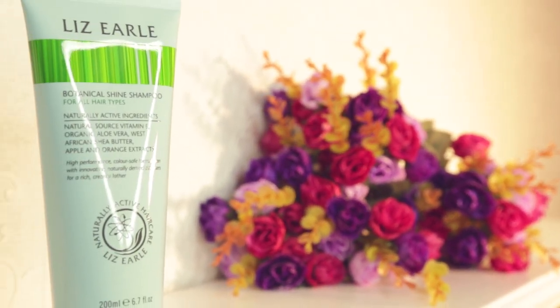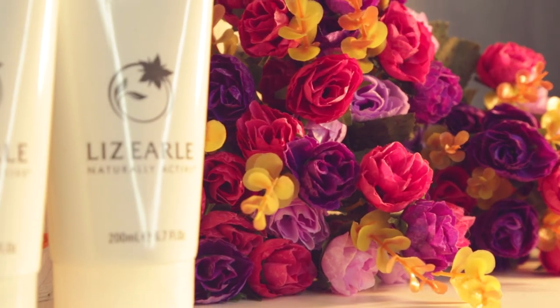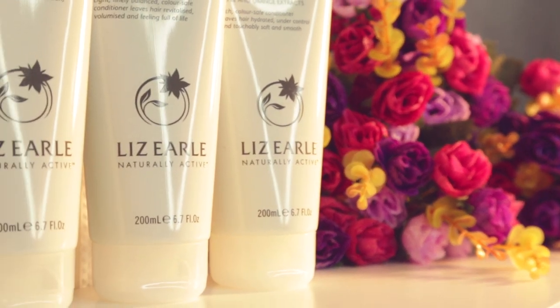Now, I've tried their shampoo before, the Botanical Shine Shampoo, but I think the ingredients may have changed slightly. So I thought, well, I liked it the first time and I will try it again and see how that does. But what is new is their conditioners, and they've got 3 different types: one for dry or damaged hair, one for fine or oily hair, and one for normal hair. I'm probably going to use the dry and damaged and normal hair.